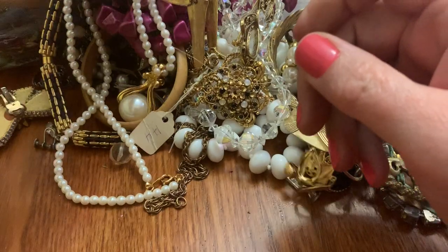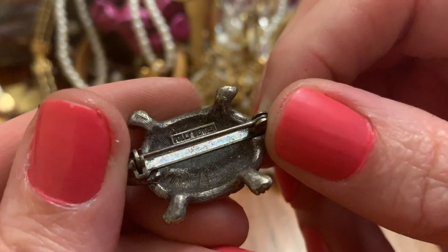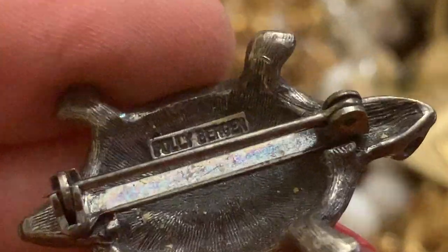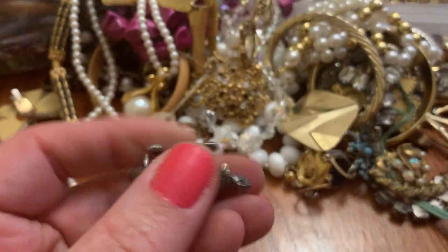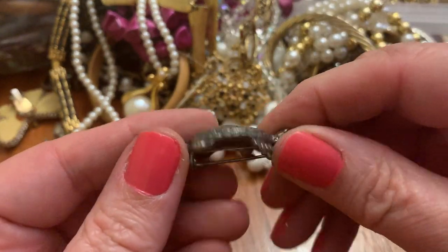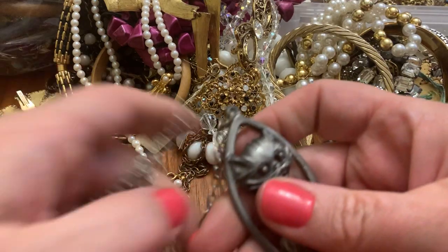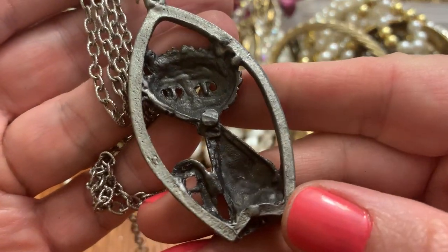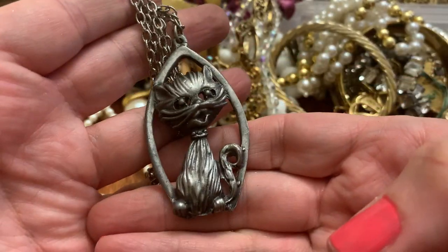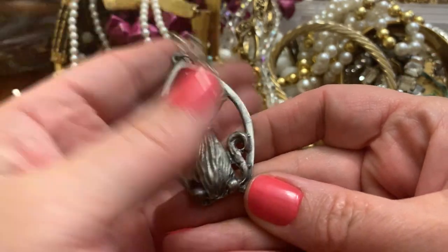Something is scraping. There you go. Turtle. Can't read that. Polybergen, I think. Polybergen. Seems like I'm gonna say it's pewter. Doesn't say it's pewter, but it's heavy. Necklace. Kitty! Looks like a kitty that's singing. I don't see any name. But it's a kitty. That seems like it's almost pewter, too, by the weight. Cute.